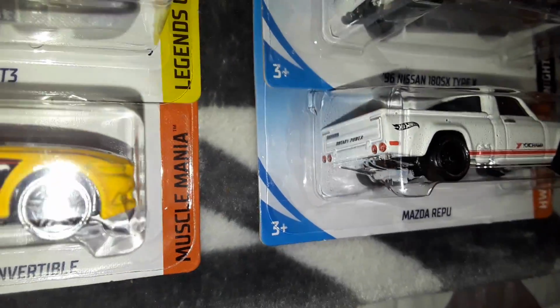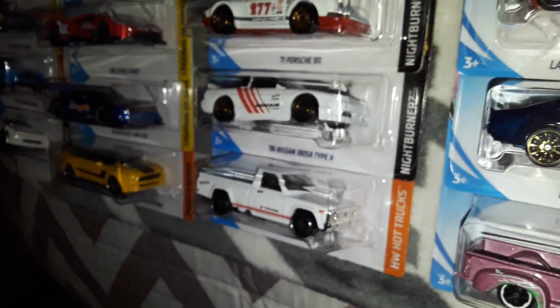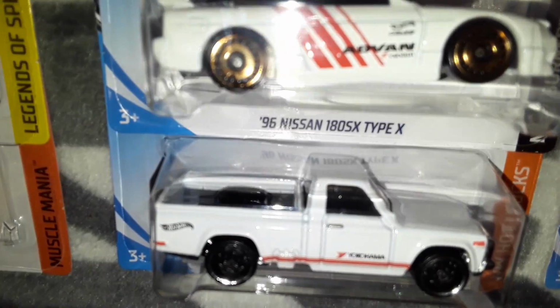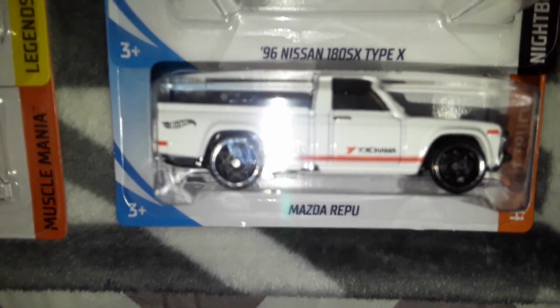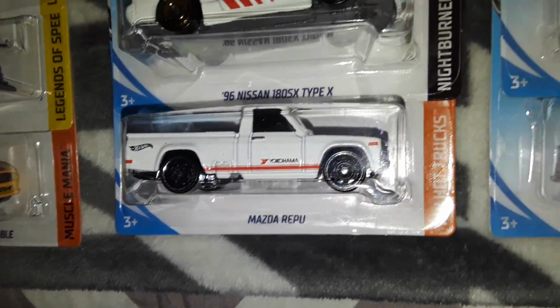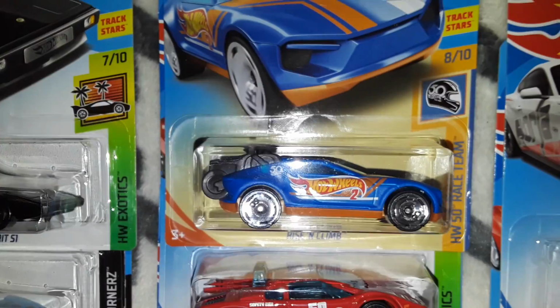Rotary power on the tailgate. Nice steely wheels, red striping. The Yokohama on the side doors. Pretty nice. Nice truck. And now we're getting into K case.